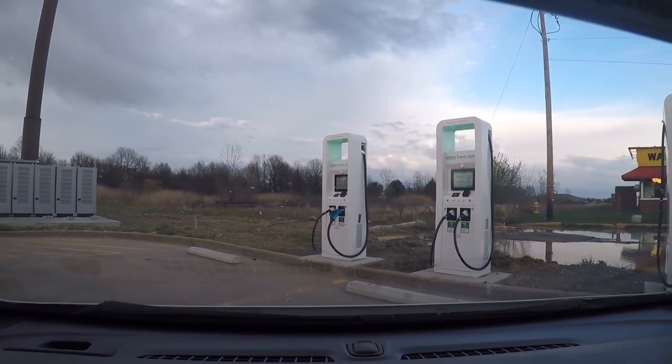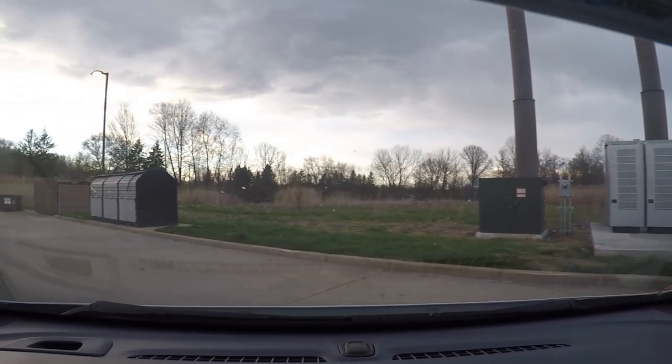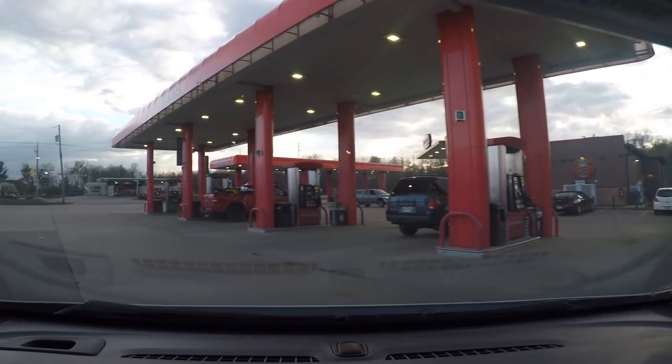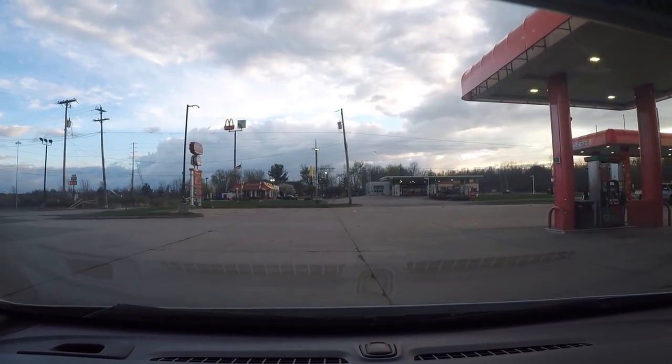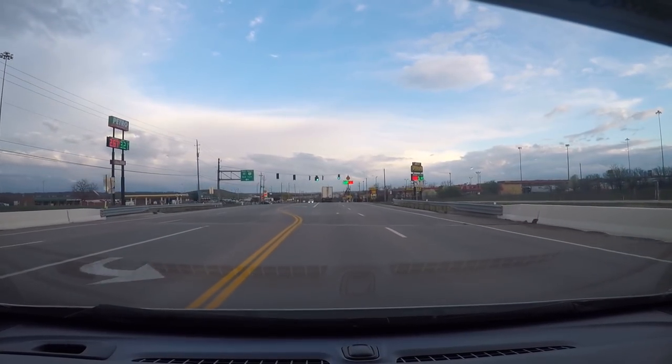Possible downside here, unless you want to eat at the Waffle House or Macca's. I suppose the Sheetz. People eat at Sheetz sometimes. But yeah, there's not a whole lot here. This is much more of a kind of gas station stop. Turn left onto the I-80 East ramp.